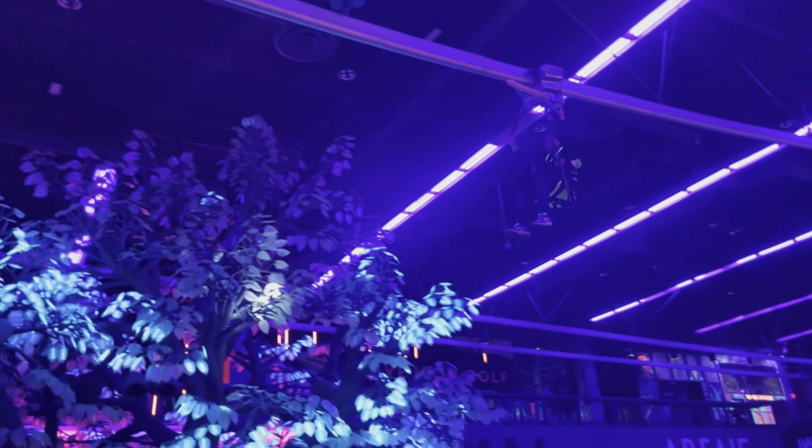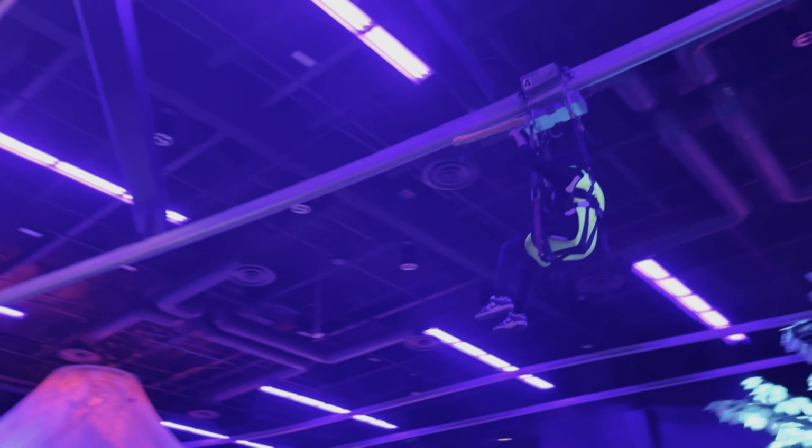There's some other things. You could do the zip lining around there. There's a couple other bars, there's an arcade, some other fun things to do in there. As I said, we did just go for Omega Mart.